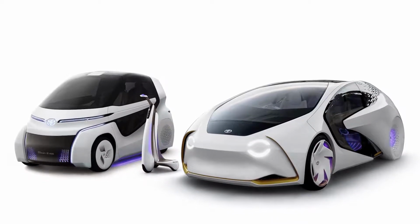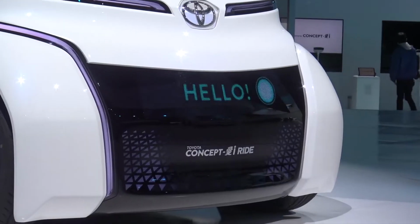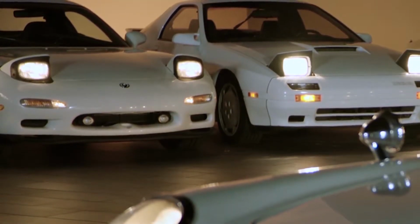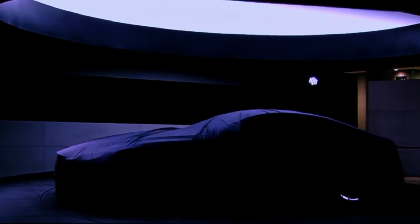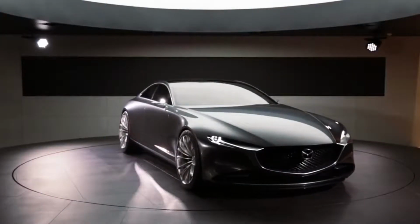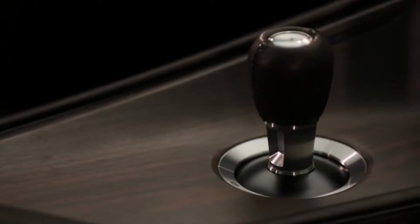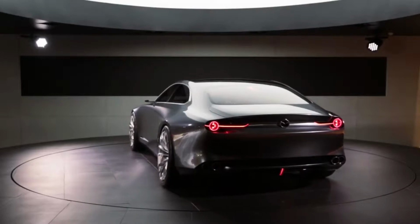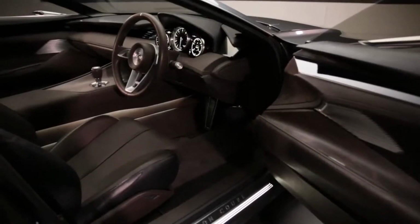3 vehicles make up the Concept I family: the original I, the I Ride for 2 people and disabled passengers, and the iWalk. Fans of the original Mazda RX have been begging for its return, and my number 4 on the coolest cars at this year's Tokyo Motor Show is the Mazda Vision Coupe concept. It looks like a cool RX reborn, but with 4 doors. What's under the hood? Well, we have no idea, but the fact that it has 4 exhausts suggests it has a powerful gas engine, which will add to the zoom driving.